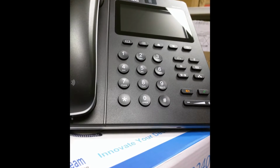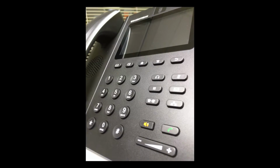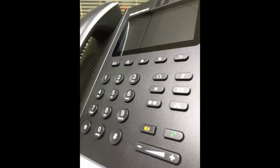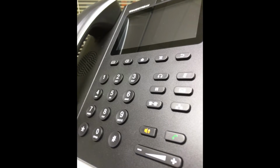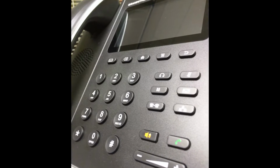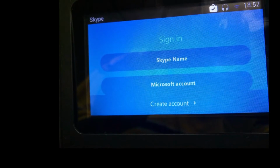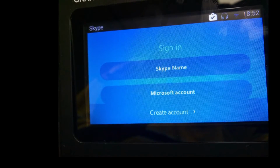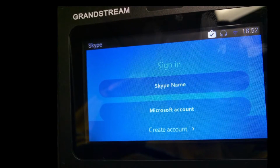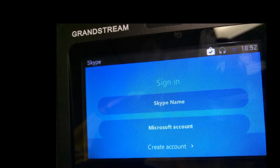So in this video, we're referring to a device called the Grandstream GXV3240, which is a very good hard phone that we were able to pick up. What makes this phone different from most phones that we've reviewed so far is that it is running Android 4.2.2. So it is essentially a cell phone in a plastic body with a headset and a few other features.